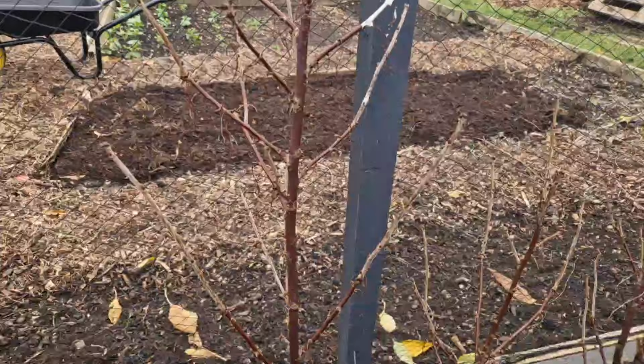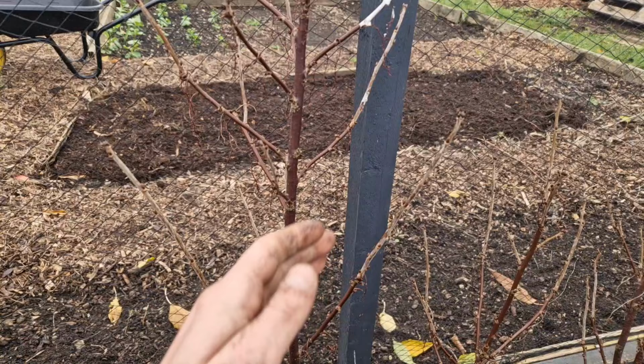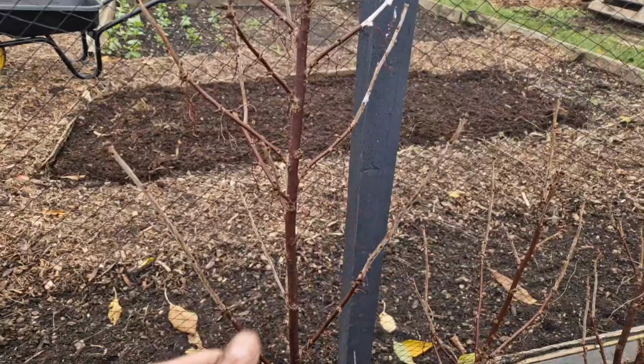So here we have one of the main stems coming up from the plant, and all of these little branches are going to carry lots of new leaves, and this is going to have all of your berries on next year. The idea is you want all the air to be able to pass through here so that you don't get any horrible fungal diseases later in the year. Now, this is why it's important where you make your cut.